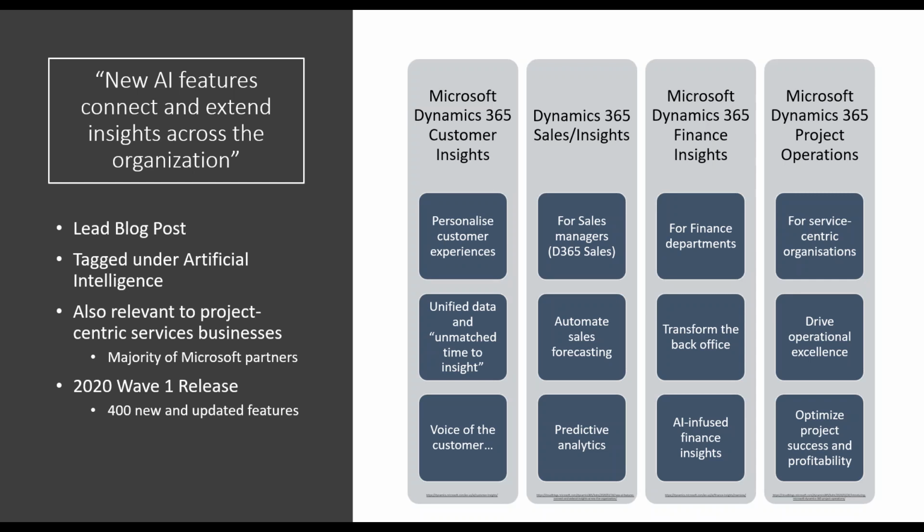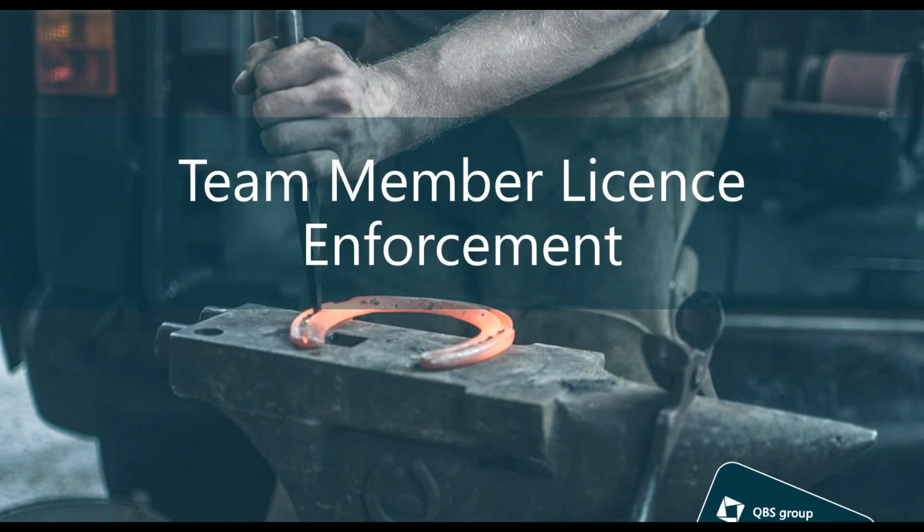It's all based on the Power Platform capabilities. There's a plan to help customers migrate if they're already using one of those existing products, a simple update from PSA, and a clear migration path from PMA, Project Management Accounting, is what is claimed. So those were the overarching announcements. Another thing that's been discussed and may have sneaked under the radar is team member license enforcement.